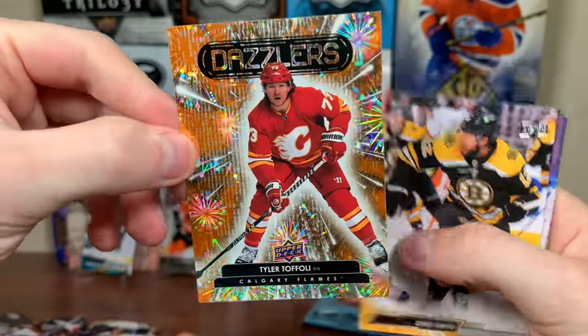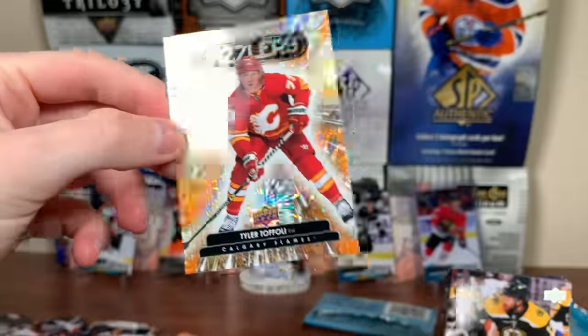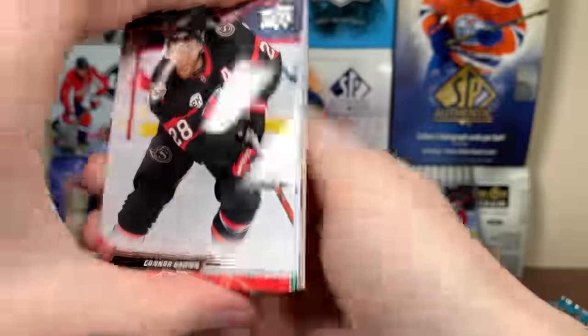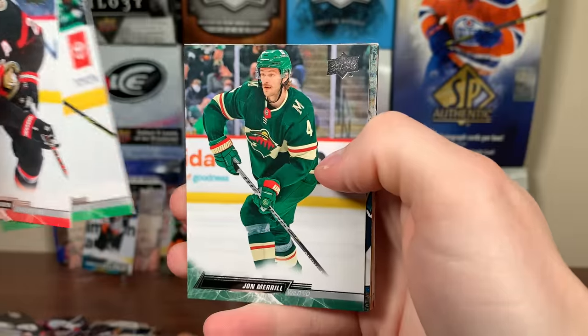At least we got color match there, but there you go. Toffoli, Dazzler's Orange. No Beniers, dang it. But Craig Smith, Simmons, Stone, Saad. Okay, we still need a Young Guns here.